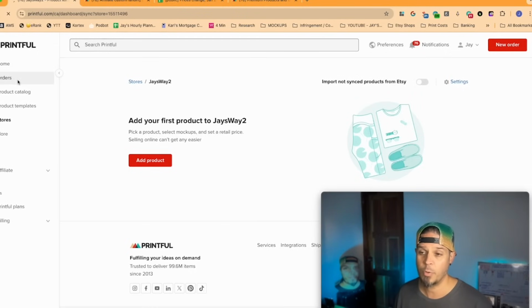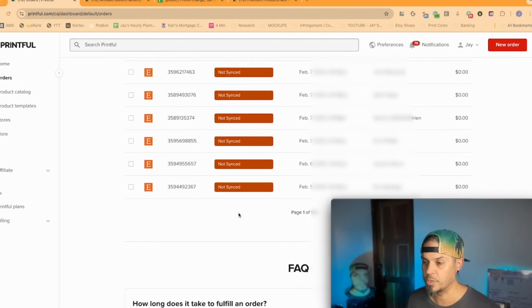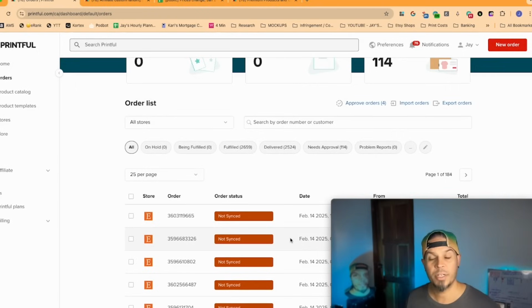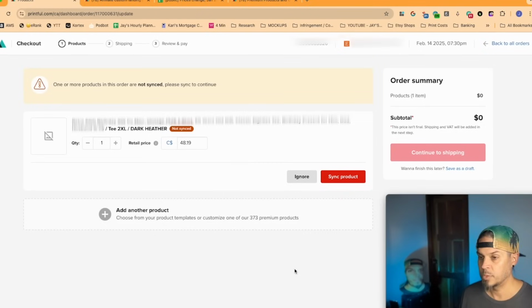So you can just come into orders here. You can just go into all here and it'll show you a mix of all the orders that are not synced, or you can just come over here to needs approval. And all you have to do here is click on any one of the orders in your list here and click on complete order. Super easy to do.